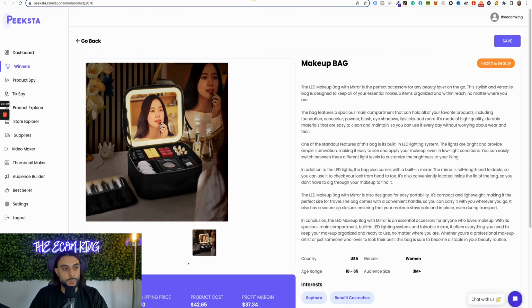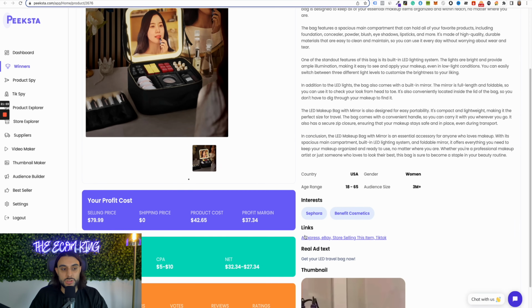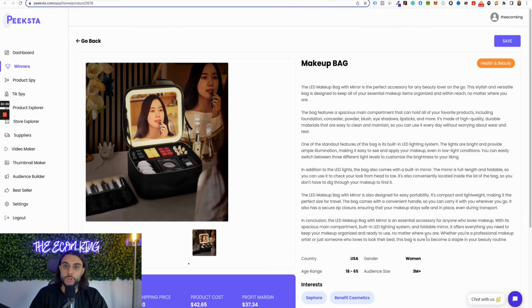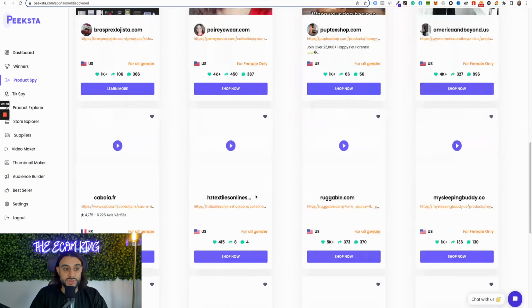Now, if I click on one of these products, it's going to give me all the information like the product description, your profit cost, your profit margins, the analytics. It's going to give me the links to different stores selling it. So it's going to give me a lot of information on one of these products. And it's also going to give me thumbnails and ideas to use. They've also got a Facebook ad spy tool in here as well, which gets thousands and thousands of ads.